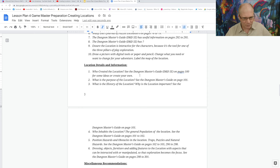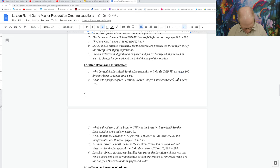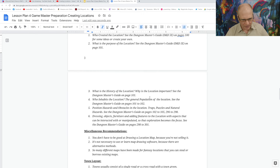Yeah. Okay, so some ideas for creating who created it are in that Game Master Guide. I'll leave that there, okay? What is the purpose of the location? I've again referred to this sodding book. I need to find a better way of getting this done. Do you know, I will. I'll find a free website that probably offers all of this and you won't even need to use any of this. What is the history of the location? Why is the location important? And again, I've referred to the sodding book again.